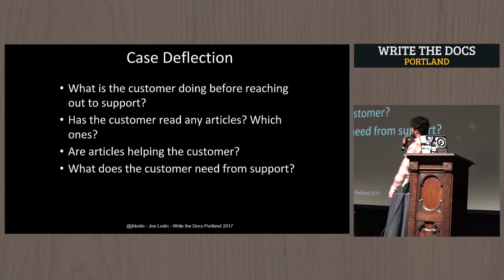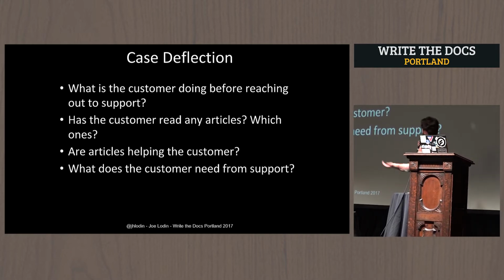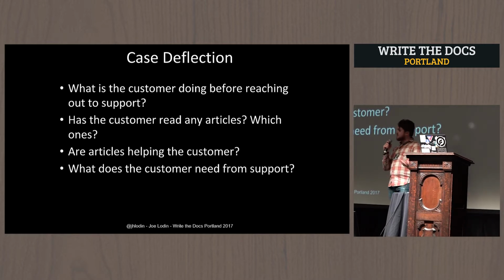So if you want to deflect cases effectively, you have to answer some very, very difficult questions, including, what is the customer doing before they reach out to support? Okay, how are they interfacing with your product? What were they trying to do? Has the customer read any articles, and if so, which ones? We want to know if those articles are helping that customer. Did they read the articles, say, this isn't for me, this isn't answering my question, and then move on?